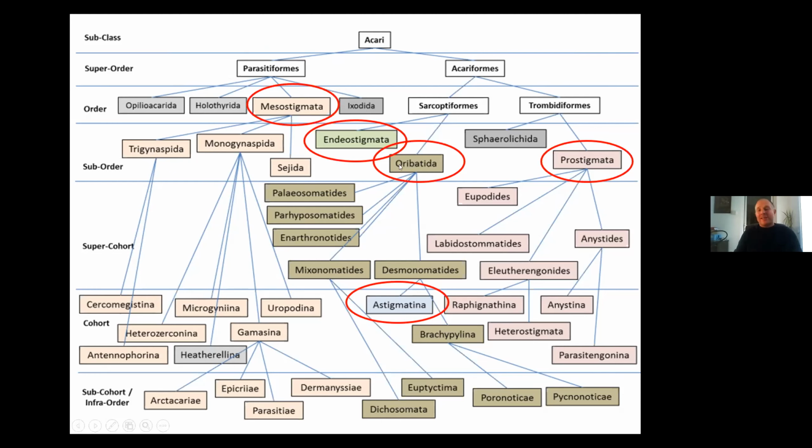Now, to some extent, it still makes sense to break them into these groups because functionally they're pretty similar. The Mesostigs tend to be predators. The Endeostigs and Oribatida tend to be decomposers. The Prostigmata live everywhere and do everything. And the Astigmatina tend to be ruderal creatures and also decomposers as well.